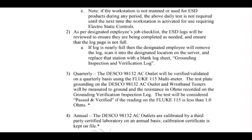As per the designated employee's job checklist, the ESD logs will be reviewed to ensure that they are being completed as needed and that the log page is not full. If the log is nearly full, then the designated employee will remove the log, scan it into the designated location on the server, and replace it at the station with a blank log sheet. Grounding, inspection, and verification log.